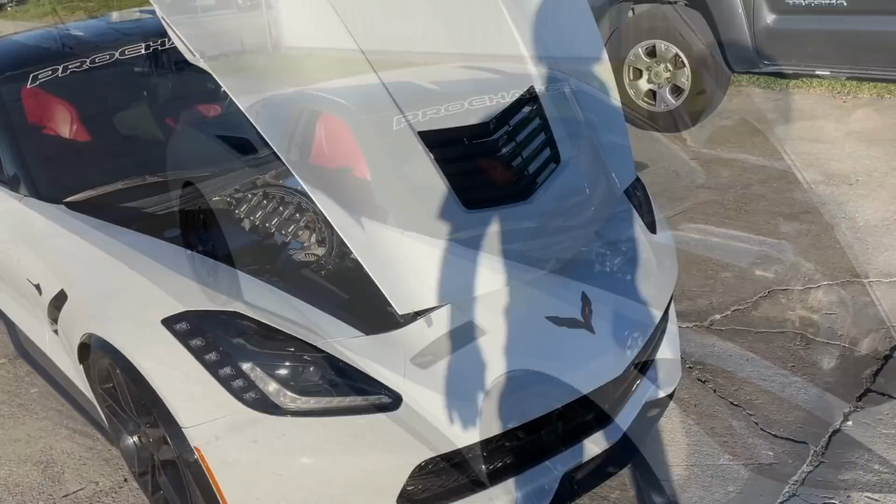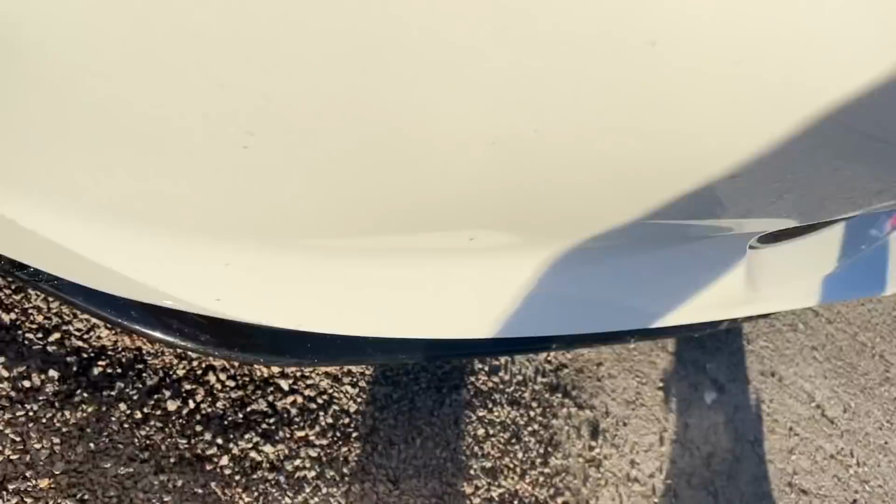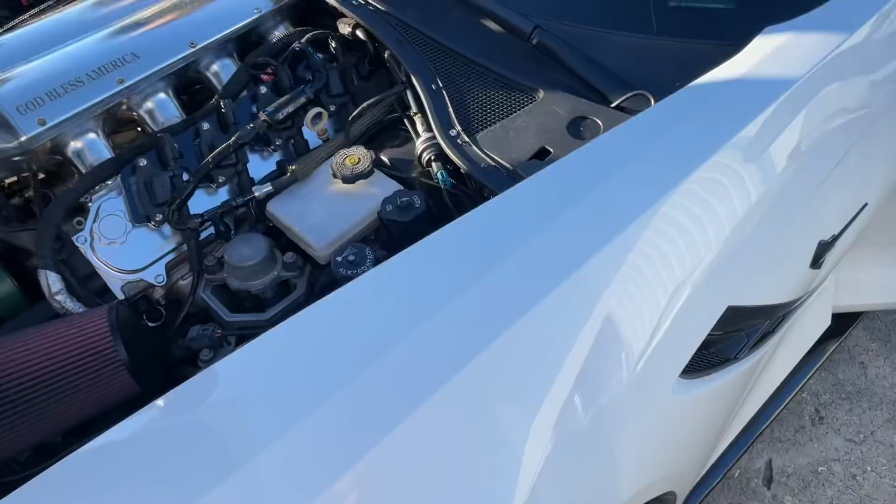Doing C7 things. The power is a little bit harder to control in this car, but it is a lot of fun. Okay guys, we had a spill on aisle 3. The catch can overfilled. Turns out there's a lot of engine oil in this thing. It's still reading over full, so I think that might have been part of the issue. Better than no oil.